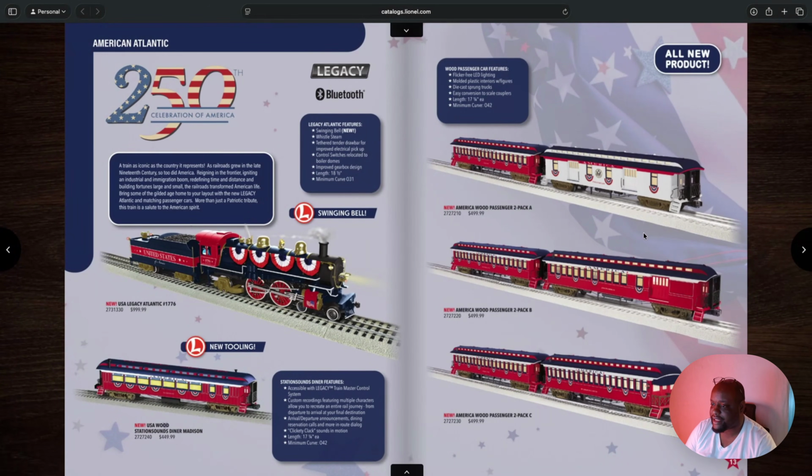Again, more. We got the Atlantic right down here, the 062, the 060, and I'm looking here, super patriotic, United States basic. Some really cool details. Oh, and this one actually comes with a swinging bell. That's not usual. Most of the time we don't get the swinging bell. That's new on the Atlantic. So the Atlantic this time has the swinging bell, steam whistle, tender draw, control relocation for the boiler, and improved gearbox design. So the gearbox is supposed to be better. Okay, 18 inches long. It's pretty dope.